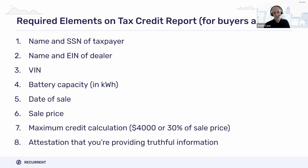So that's $4,000. It's 30% of the sale price up to a maximum of $4,000. It is possible with some lower priced cars that it won't get to $4,000, but I think in most cases it's going to be $4,000, because you'd have to have a car that's selling for less than $13,000. Just not many out there.